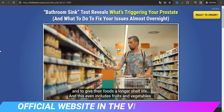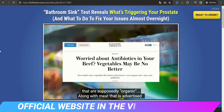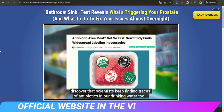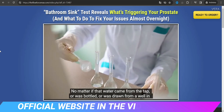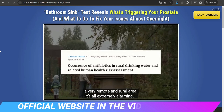And this even includes fruits and vegetables that are supposedly organic, along with meat that is advertised as being antibiotic free. And I was even more disturbed to discover that scientists keep finding traces of antibiotics in our drinking water too. No matter if that water came from the tap, or was bottled, or was drawn from a well in a very remote and rural area.